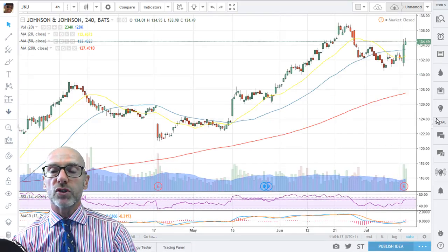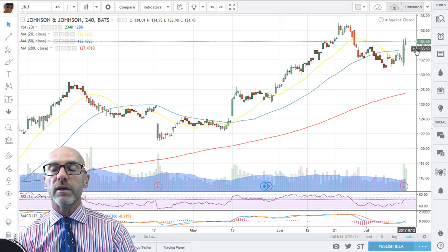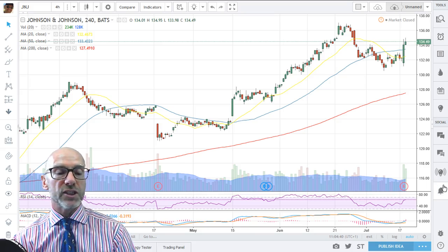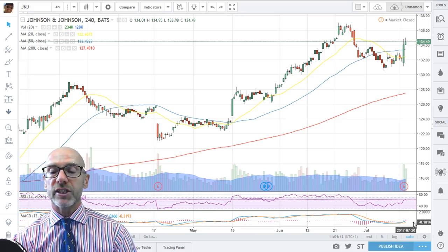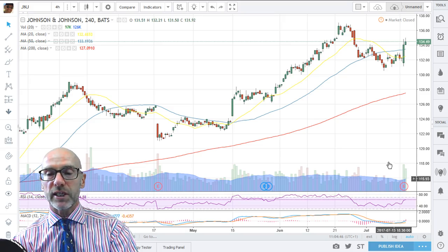Finally, moving on to the 4-hour chart, and again this engulfing picture. You can see the 20 below the 50-day. That's going to rise up and create a golden cross. The 20 average above the 50 will be in approximately 2 days. RSI's now gone back above 50, 62.03, and the MACD as well looks good. So overall, I feel that we're going to test the resistance and move into new high ground.